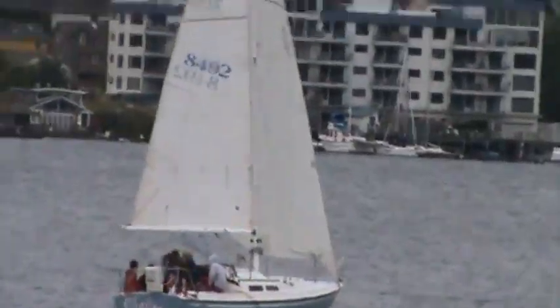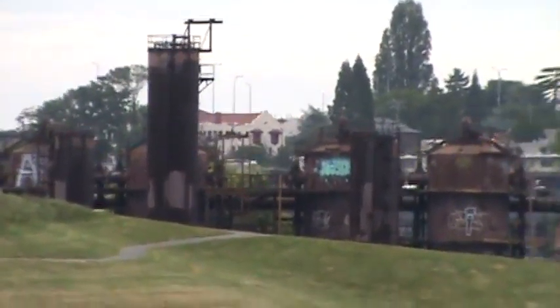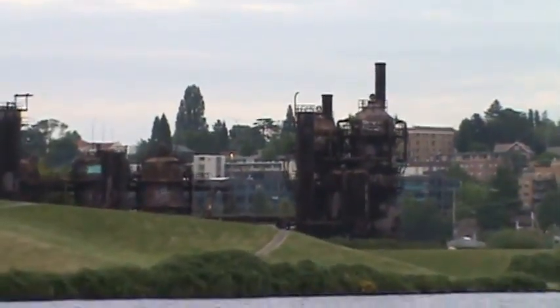And on top of it, this is called Gasworks Park. It lit the streets and homes of Seattle. And that was until 1962 when Seattle acquired the park. They hired a local architect named Richard Haag to redesign.